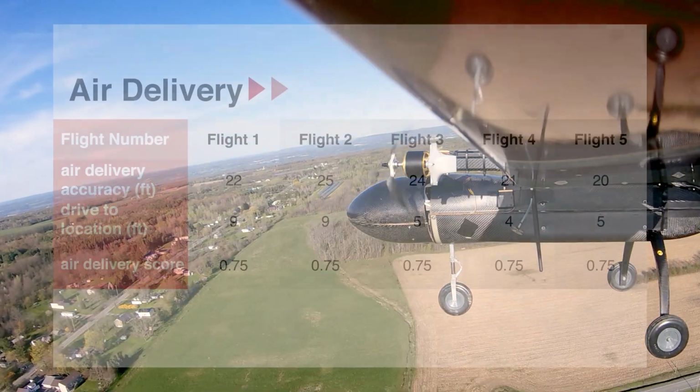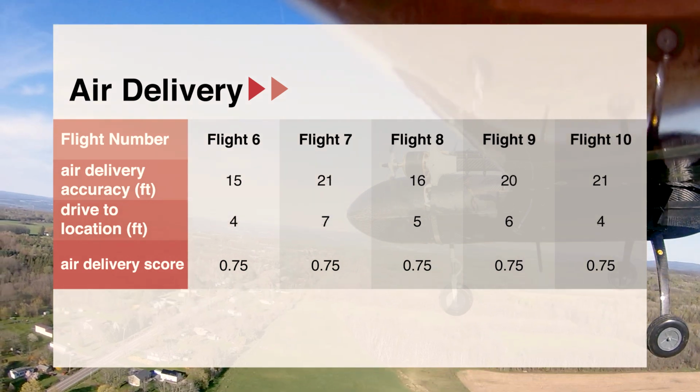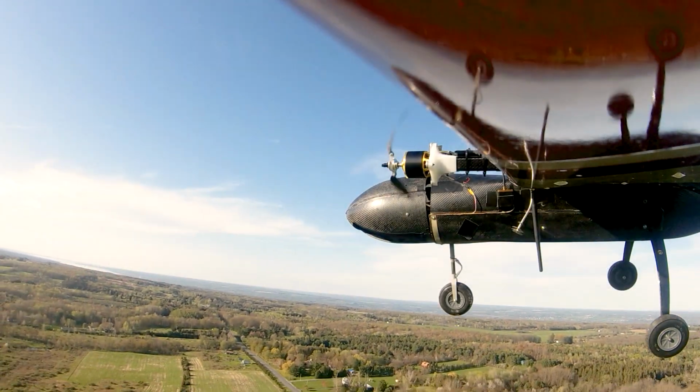For air delivery, CUAir dropped an average of 20.5 feet from the target drop location, scoring 50% of possible points. For the task of driving to location, the team scored 100% of possible points, always driving within 10 feet of the target location. The team expects similar performance at competition.